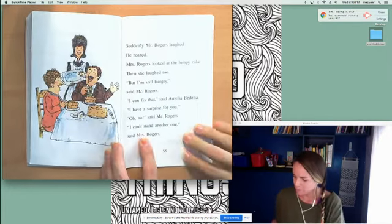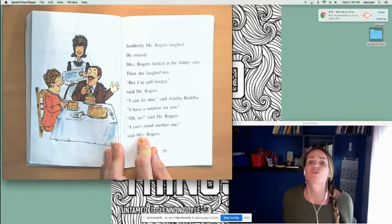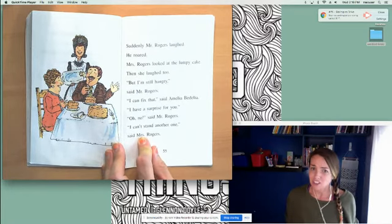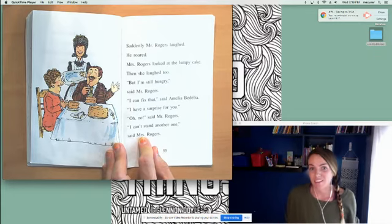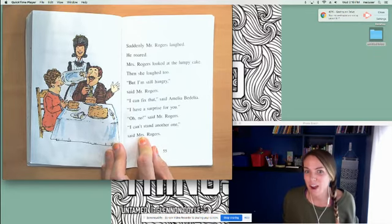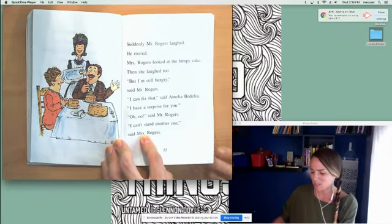Uh-oh. Suddenly, Mr. Rogers laughed. He roared. Mrs. Rogers looked at the lumpy cake, and she laughed too. "But I'm still hungry," said Mr. Rogers. "I can fix that," said Amelia Bedelia. "I have a surprise for you." "Oh, no," said Mr. Rogers. "I can't stand another one," said Mrs. Rogers.